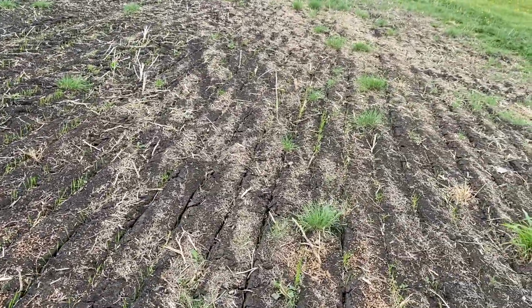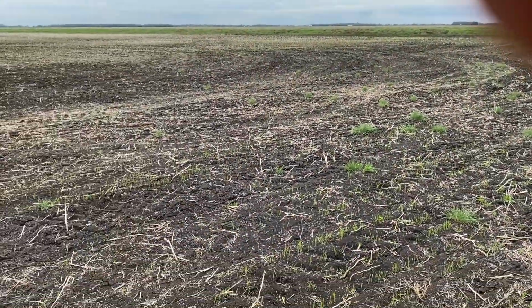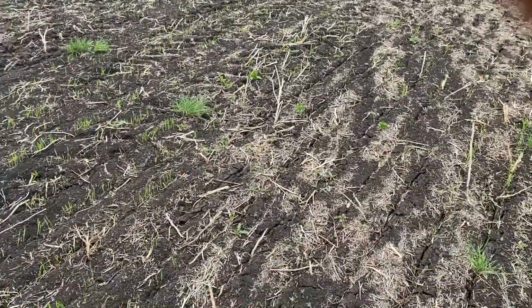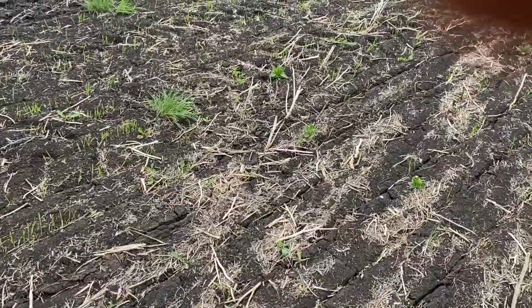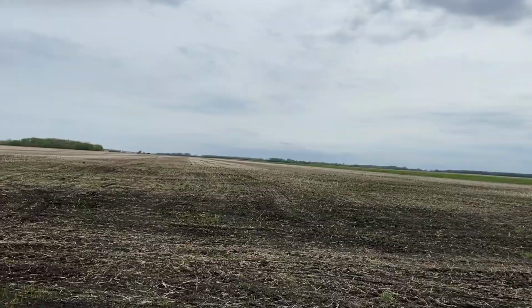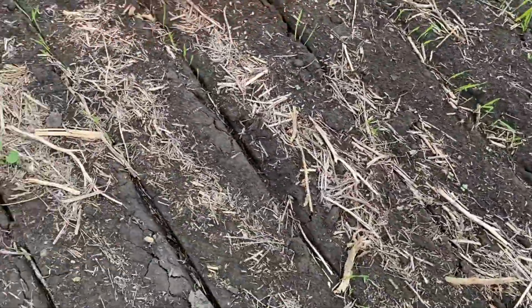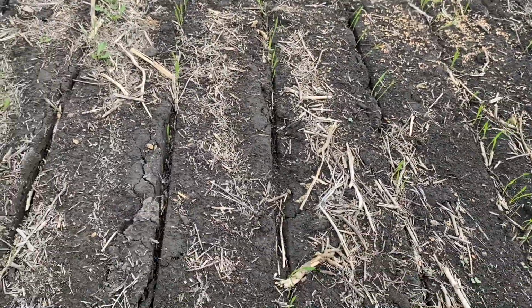Normally we do apply it in the fall just to make our spring a lot easier, but last year with that crazy fall we had, crazy winter, we didn't get any fertilizer down whatsoever. So we're doing it all in the spring, and some of it's been dry spread and some of it's been anhydrous, and we're going to see what was the best method. But there are some downsides, in that it does dry out the ground a lot.